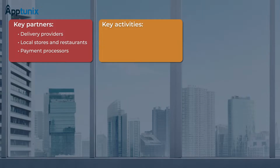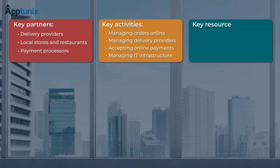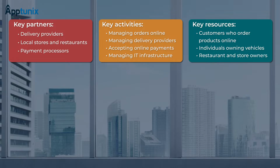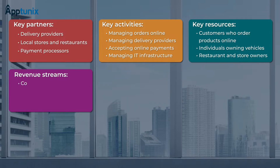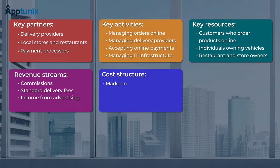The key activities are managing orders online, managing delivery providers, accepting online payments, and managing IT infrastructure. The key resources are customers who order products online, individuals owning vehicles, and restaurants and store owners. The revenue streams are commissions, standard delivery fees, and income from advertising. The cost structure can be given as marketing, technology, payment to delivery providers, and other miscellaneous expenses.